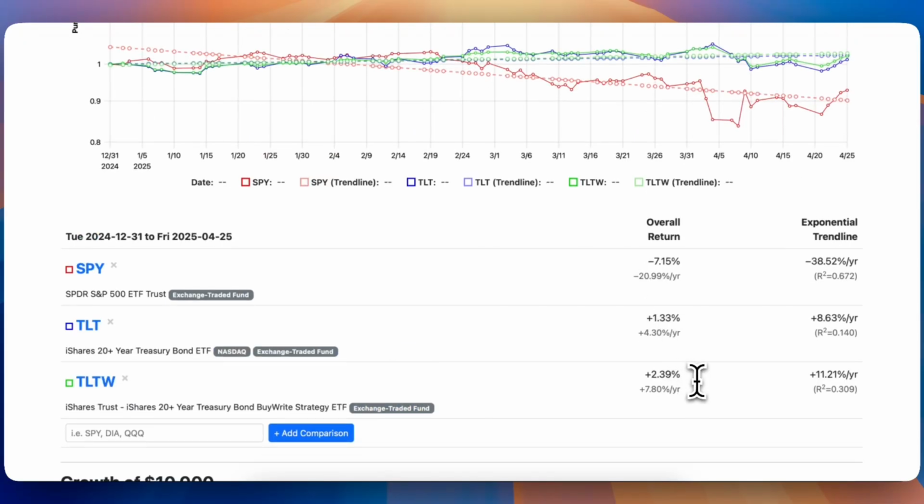Personally, I'm leaning towards TLTW. I'm more of an income-focused investor, and having those covered call option premiums is going to help allow more dividends being reinvested into my portfolio. But another good strategy is to buy TLTW, and then when you receive those dividends, pour that money into TLT. That way you're getting exposure to both of these ETFs.